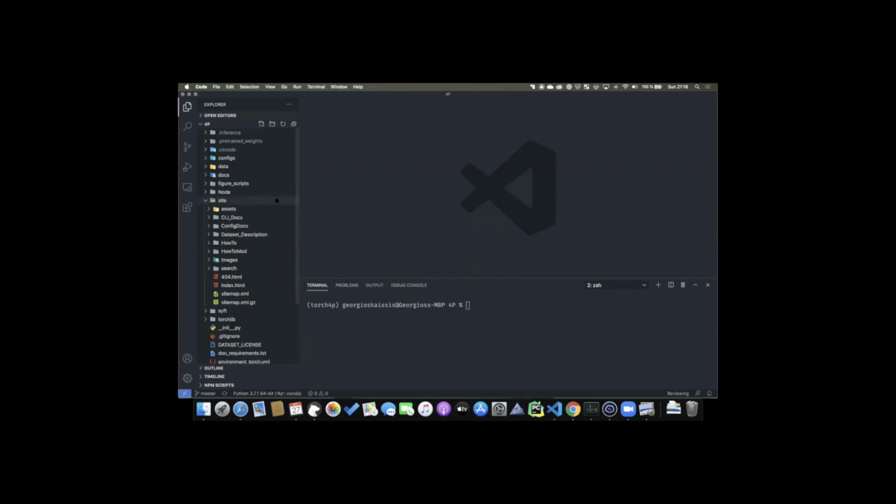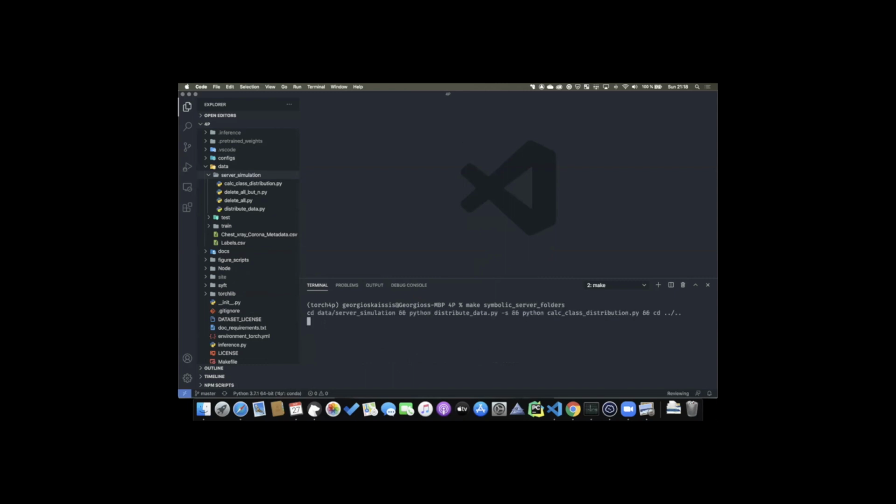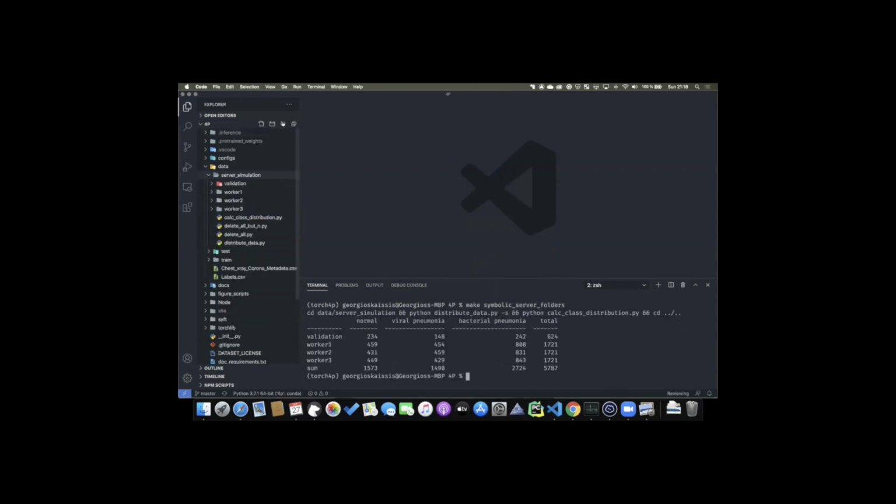So first of all, I'll show you how to work with the data. One of the things you can do is create some sample data folders. So there is this server simulation folder here, and in here there's nothing at the moment. But if you run make symbolic server folders, it will symlink the data and create basically 3 data folders, one for each federated node, and the validation set, which is supposed to be local.